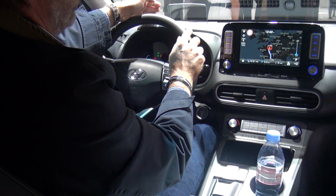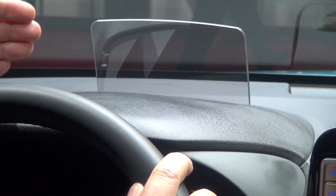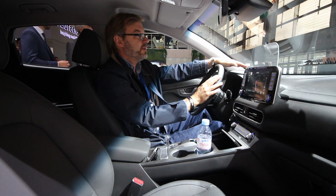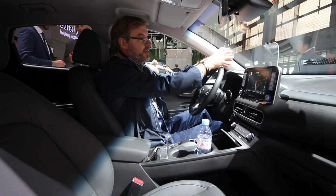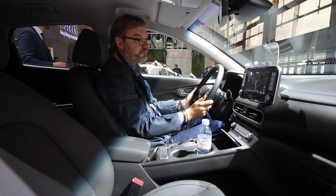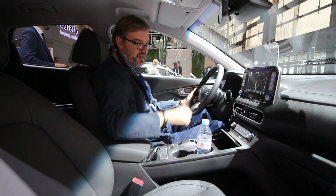Here, however, we do have the head-up display, kind of a similar system to the Mazda system, which is a little plastic screen here. It's not like in the BMW where the head-up display projects onto the windshield. So it reminds me of the Mazda system here, but there is a head-up display which is not offered on the e-Niro, for example. It's a nice large center screen here with all the functions, etc.